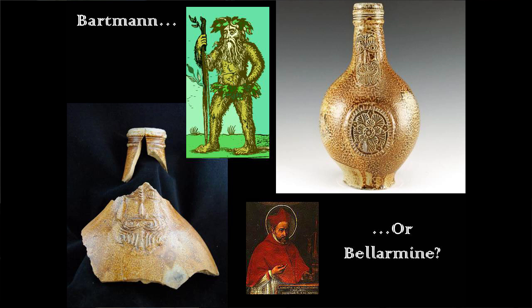The Old Man of the Woods was a big fixture of German folklore. Whenever they exported it to England and the colonies, they're like, well, we don't know anything about German folklore, but we think it looks like Cardinal Bellarmine. So you may have heard them called Bellarmines. That's the English name for them.